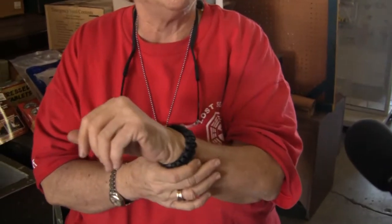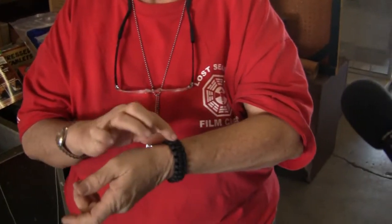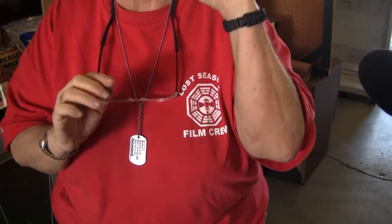One of the things that we've recently decided to add to this emergency kit is the survival bracelet. And what that is, it's paracord. Like one bracelet, this is like an 8-inch bracelet. For every 1 inch of bracelet is approximately 1 foot of paracord. So I've got 8 feet of paracord there in case of an emergency. All I do is untangle it, pull it out and use it.